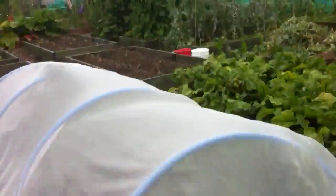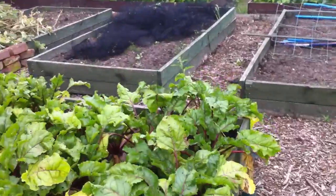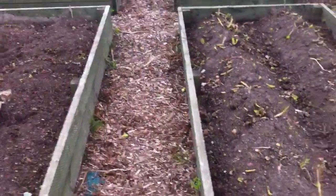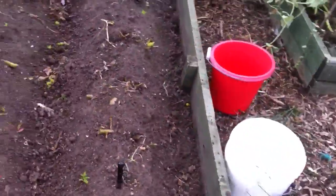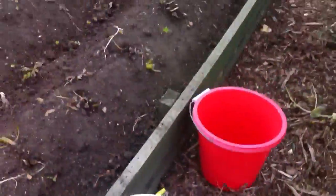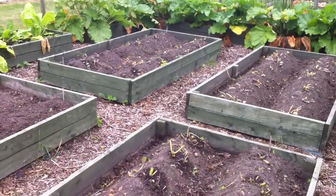So, right. Now then, what did I want to show you? I wanted to do a spud reveal because I'm going to try and get them out today and get them in sacks. Again, I had blight, so I cut all the tops off and these have been in for a week.